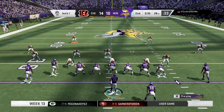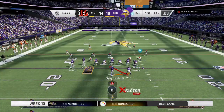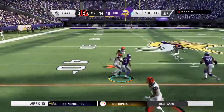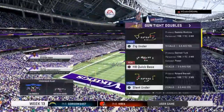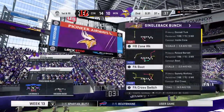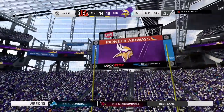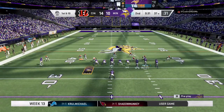A nickel look now for the Bengals as they try to stop him here on 3rd down. One more time, they'll keep it on the ground. And he's taken down, but able to slip across the 35. Now the Vikings will use the second of their timeouts, as they'll stop him with a little over 30 seconds to go in the first half of play. Line of scrimmage, the 37 on 1st and 10.